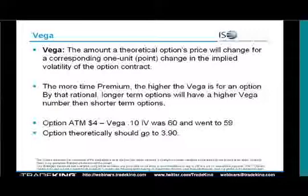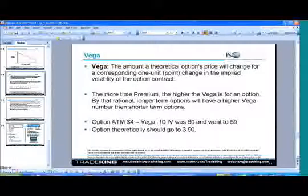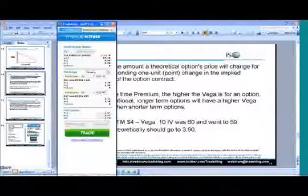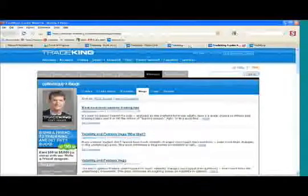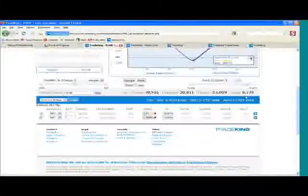Vega is a very powerful Greek, and if you look at it on a position basis, let's go in here and look at Vega on our long straddle on a position basis. Alrighty. There it is. All right. This will show you this is a positive number right now. We're looking at 4 days to expiration. But let's go out further in time and we'll see it get much bigger.